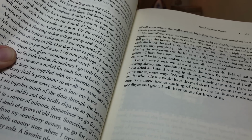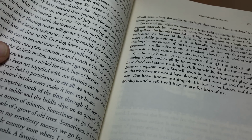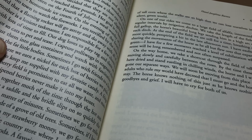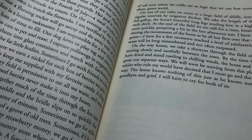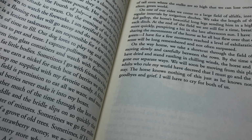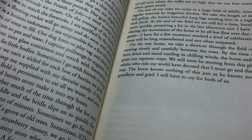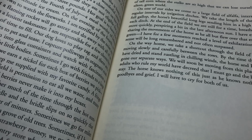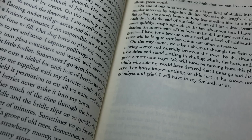On one of our rides, we come to a large field of alfalfa intersected at regular intervals by irrigation ditches. We take the length of the field at full gallop, the horse's beautiful long legs sending him in a high arc over each ditch. At the end of the field we are still for a time, breathing a bit more quickly, perspiring a bit in the late afternoon sun. I have exulted in sharing the movements of the horse as he all but flew over the expanse of green. I have for a few moments reached a level of exhilaration which I sense will be long remembered and not often surpassed.